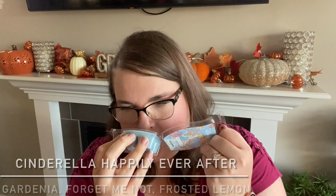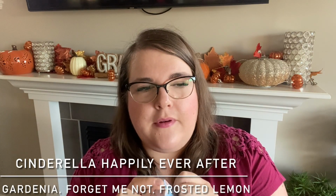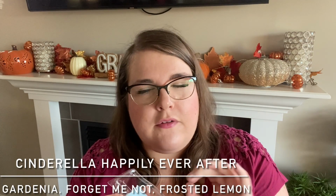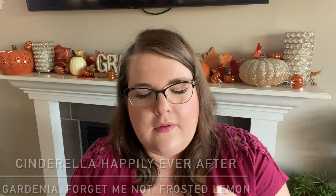Then in bathrooms this week, I did 1 cube in each of the bathrooms of Cinderella Happily Ever After. And this one's just a really pretty soft floral. I want to say there's like lemon drops in here or some kind of lemon note. It is a very soft white floral with some kind of lemon sweetness. It's a very springy floral. It's not a summer floral. It's not a deep, heady winter floral. It is a spring floral.